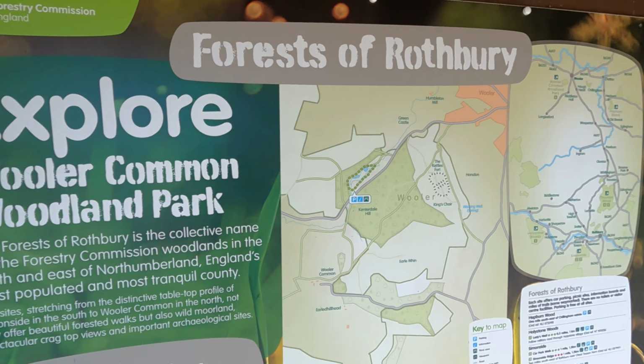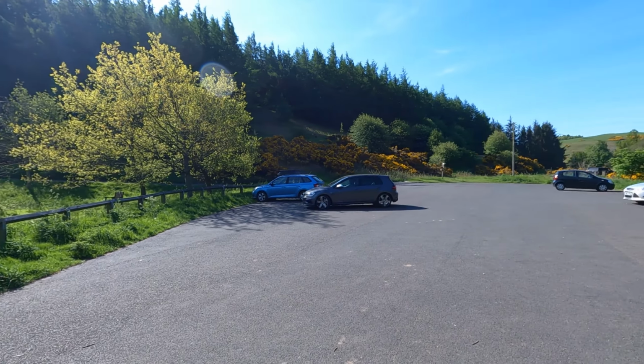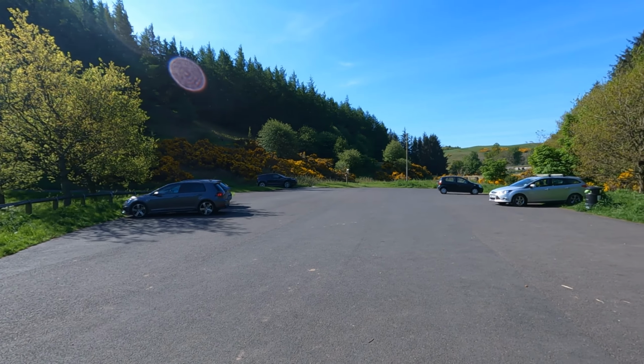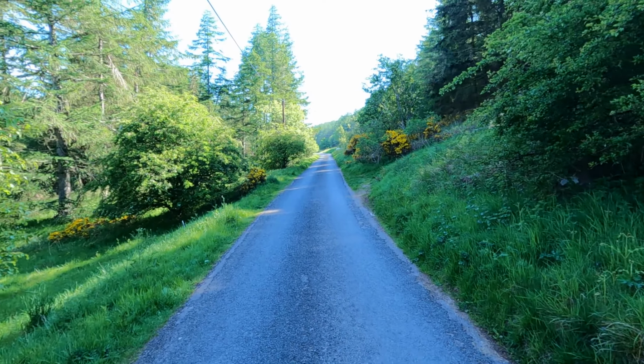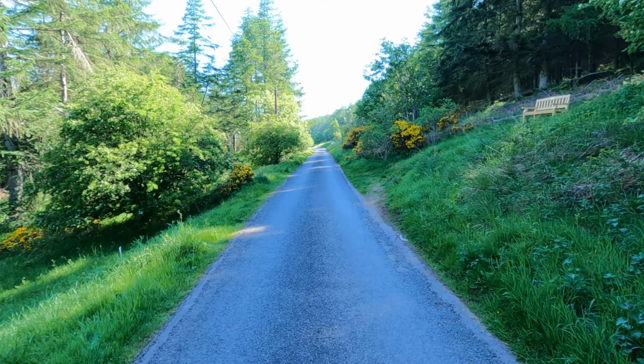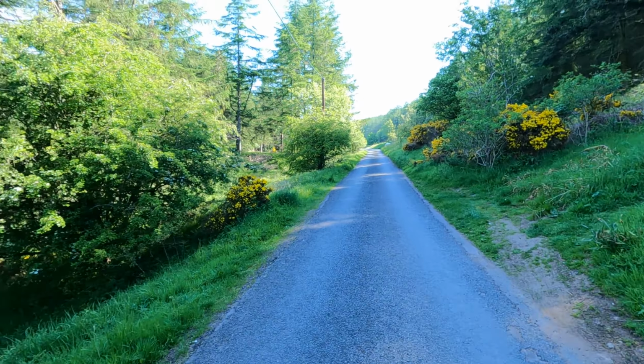So we're back at Wooler Common. It's starting to get filled up again, mostly with dog walkers, in fairness. So we come out the car park and we're going back along the road towards Wooler. But we won't be going as far as Wooler, we'll be turning off soon.